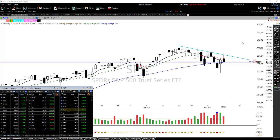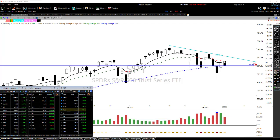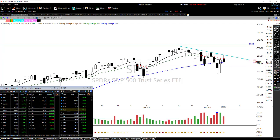The SPY, we're still in a downtrend here with the SPY. You can see our downtrend line here. We're still there. Right now, we'll just take this area and I'm going to lay it right on the 50 simple moving average. And you can see this wedge that we're making in here. We closed right on that 50 today.